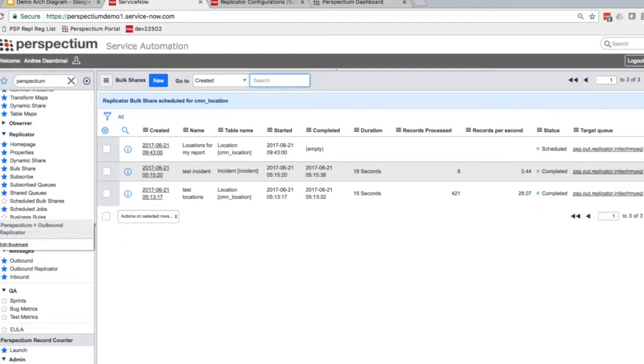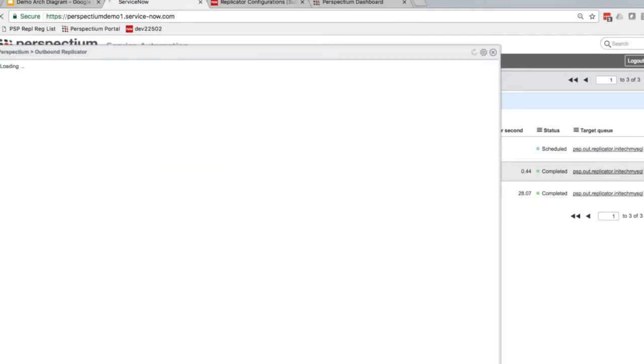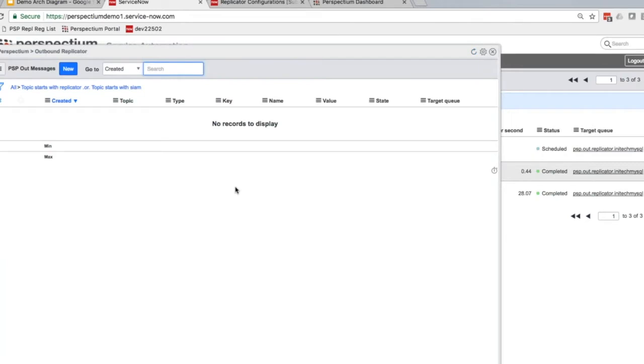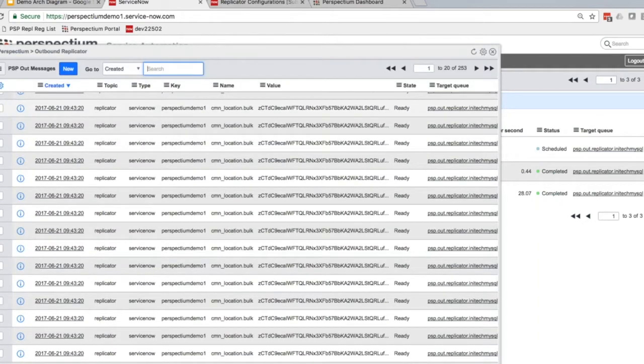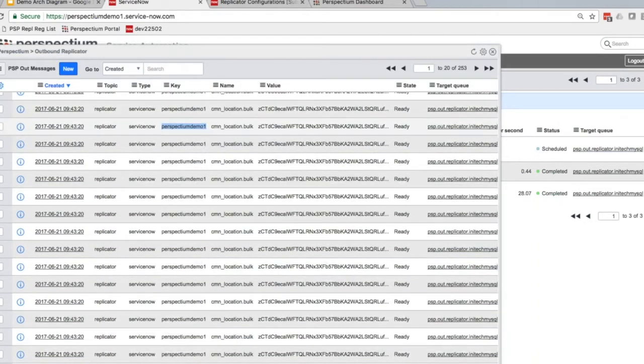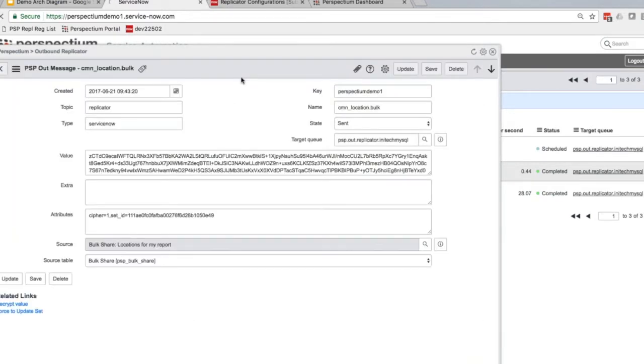Okay, and those records are going to start to appear in what we call our outbound replicator queue, outbound message queue. And so I can pull that up here, and as it starts to generate those messages, I'm going to start seeing them appear. And in fact, I'm going to pull one up to show you what a message looks like.